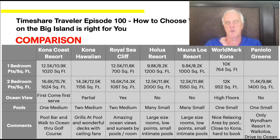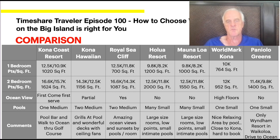The Halua and Mauna Loa are right next to each other, and they actually check in as the same facility. And they're kind of the best points perspective if you want to stay in the Kona area. And so they're 9.4, sorry, 9.8 and 8.2. The Halua Resort seems to have slightly larger rooms, really large rooms. So if you're looking at it size per point, that's a really nice difference. I've stayed at both the Halua and Mauna Loa, and you'll see the reviews. Okay, so that's those two.